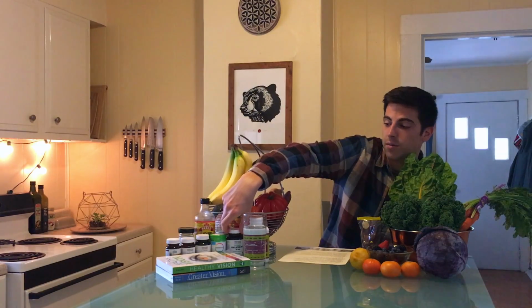Now the next on the list are the lettered vitamins. So this includes vitamin A, vitamin B complex, so that includes B1, B2, B3, B6, B9, and B12, as well as vitamin C, D, specifically D3, vitamin E, and vitamin K. So once again, it's best to get all of these from your fruits and your vegetables. But every once in a while, I will take a multivitamin.